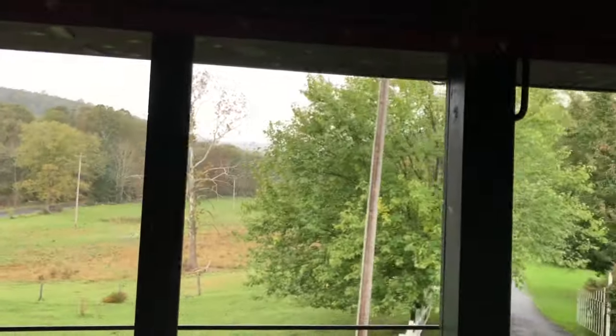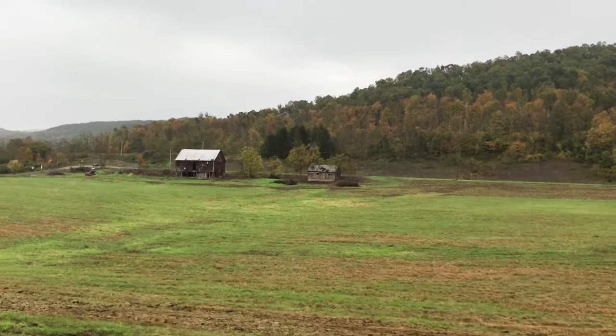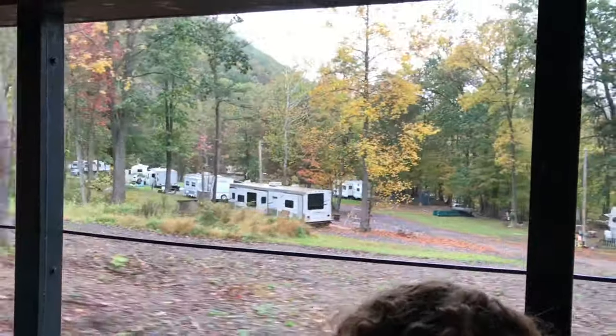The railroad cuts through several small farm lanes. The further you go from Twin Rocks, the older the sparse farmsteads seem to become. You pass under a bridge holding up a private lane, and we'll move past a small campground along Aughwick Creek.